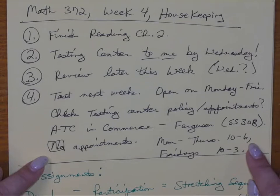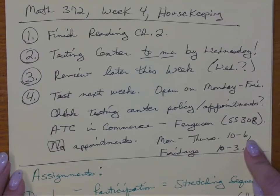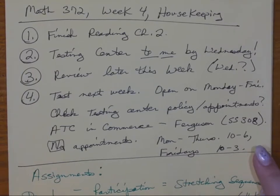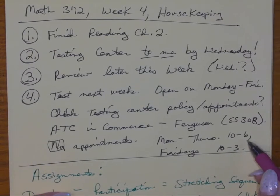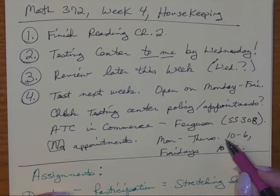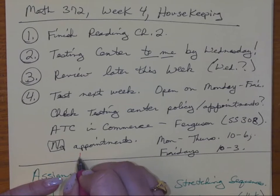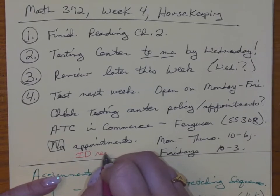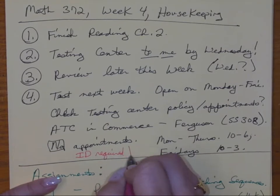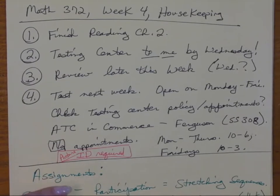Again, you need to give yourself an hour and a half, so do not rock in there at 5:30 on Wednesday and say, I'm here to take Dr. Webster's 372 test, because they might let you take it at 5:30, but they're going to rip it out of your hands at 6 o'clock. So don't do that to yourself. Give yourself plenty of time. And most places are this way, but an ID is required at ours. Most testing centers will be that way, and it's got to have a picture ID, I should say, is required.